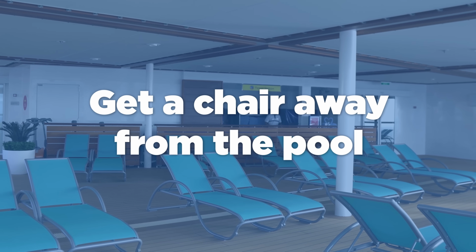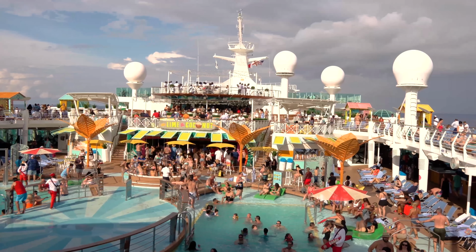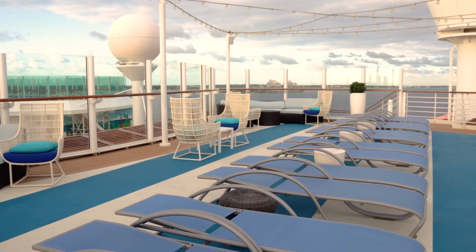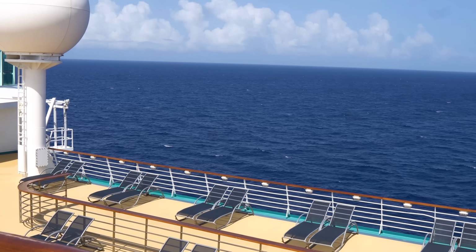Let's say it's 1 p.m. You want to be outside and lay out in the sun on a sea day, and renting a cabana just isn't in the cards. Now what? There's usually a lot of lounge chairs elsewhere on the pool decks, especially if you venture away from the pool. Often there are unused chairs and loungers if you walk all the way forward or aft.